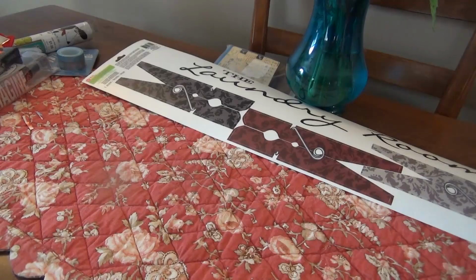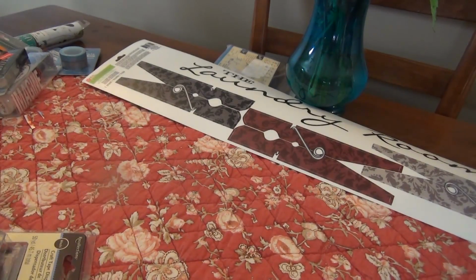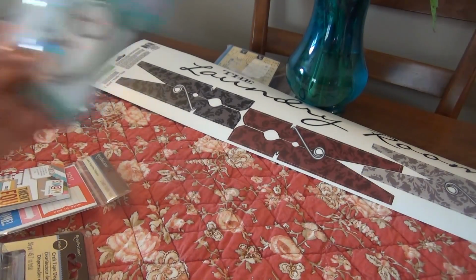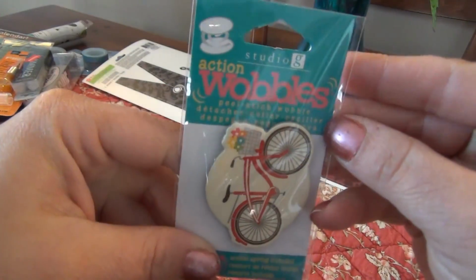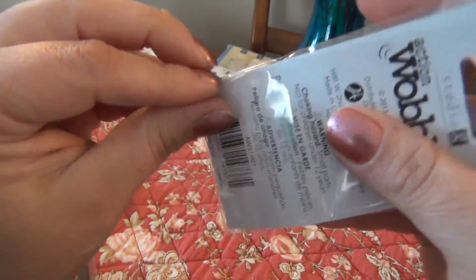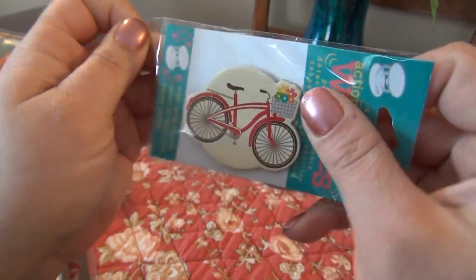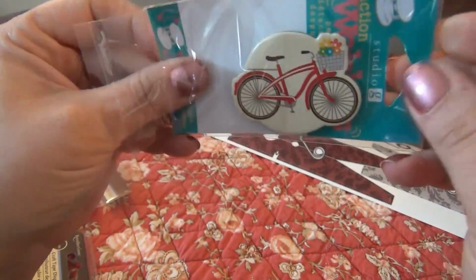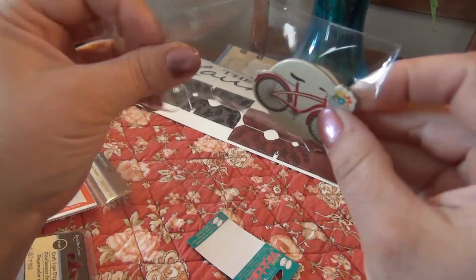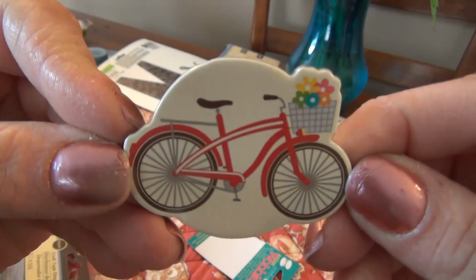And then, let's see, we'll stay with Michael's right now. They have these new stickers out, and they're adorable. They're called Wobbles. They're all different kinds. I just picked out this one. I didn't know how much they were because there was no price, so I got it up to the register. It was $1.50. I'm glad I only got the one. It's a little bicycle and a basket, flowers.